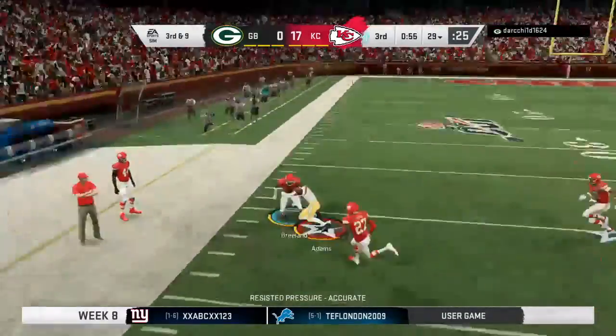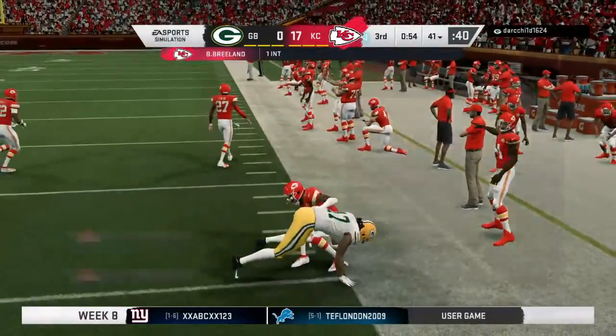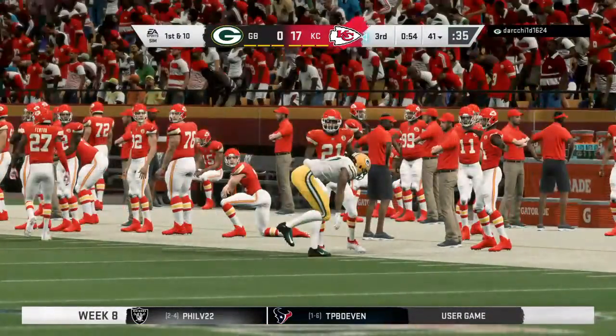Looking deep for Adams. Oh, trying to get that to Adams, but that's intercepted. Picked off by Bashaud Breeland. And they will set up shop at their own 41-yard line.